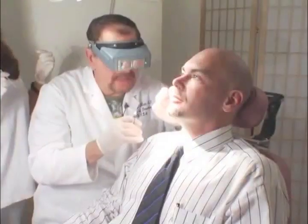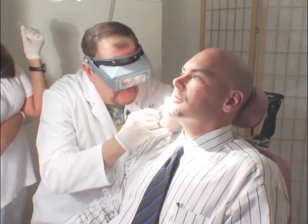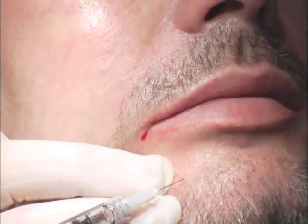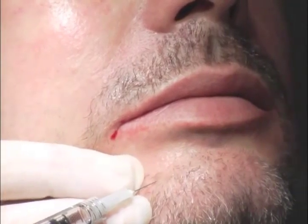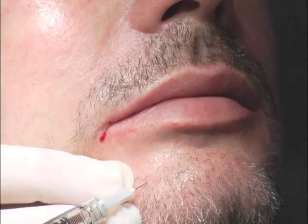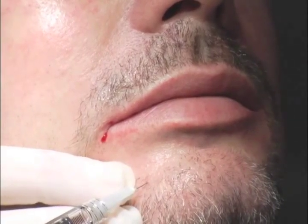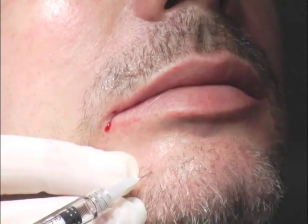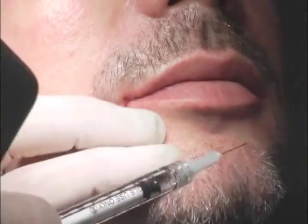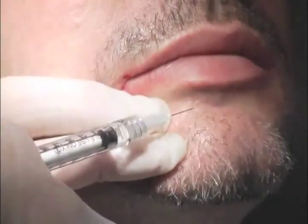Okay, now what we want to do is restore this dent of the lower third of his face. So what we do is we put pressure and pull this off just like this, and we fill this in a serial puncture technique. We flow this material, see how it gently flows very easily underneath the skin, and it fills in that space, lower third base. You want a little bit right more there.